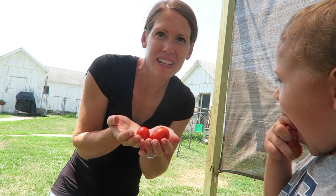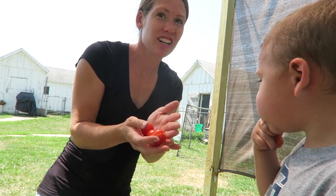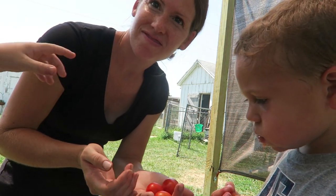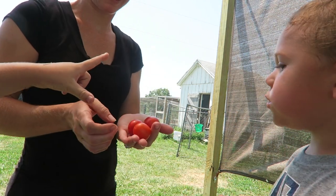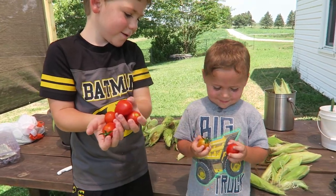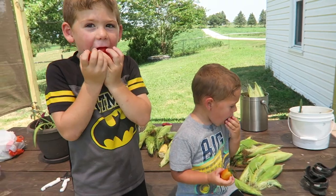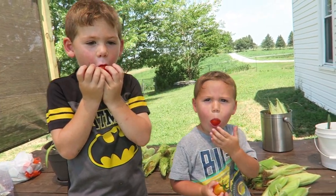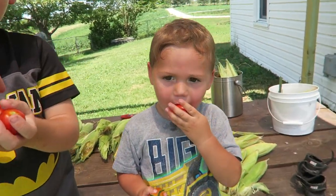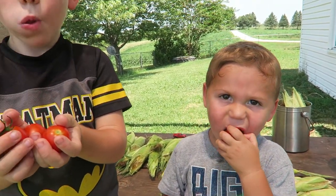Our first cherry tomatoes of the season. They're not going to last long with these guys. You love our tomatoes, don't you? Okay, just one at a time. Can I have one? Save one for daddy, okay?